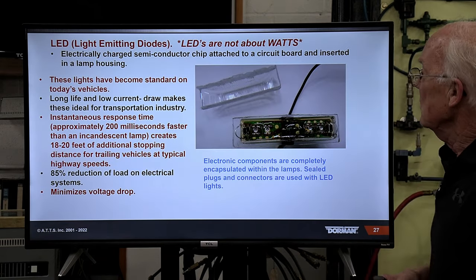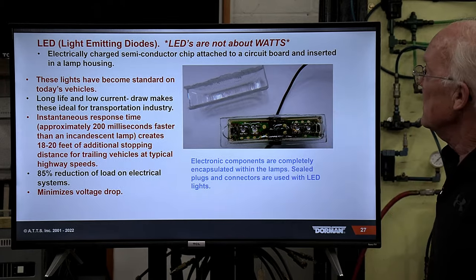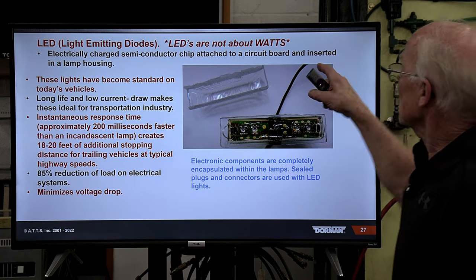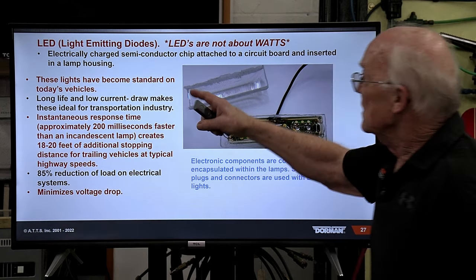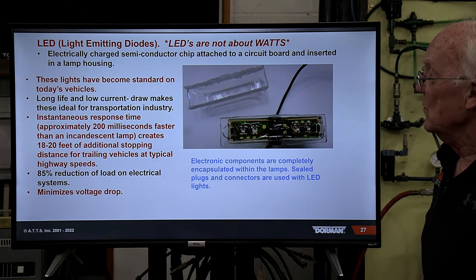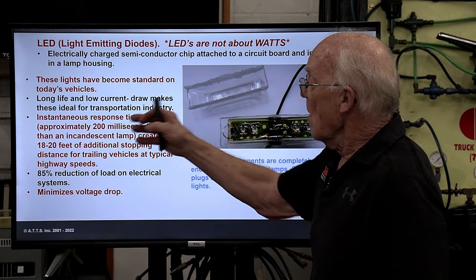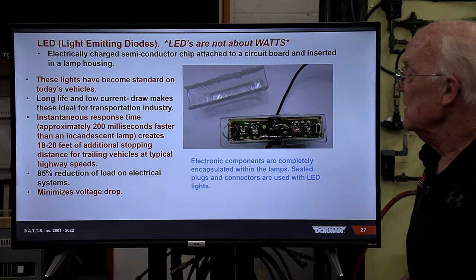Okay, now we're going to get into LEDs. I cut this one open here. It's an electrically charged semiconductor chip attached to a circuit board and inserted in a lamp. These lights have become standard on today's vehicles. Their long life and low current draw make them ideal for the transportation industry.